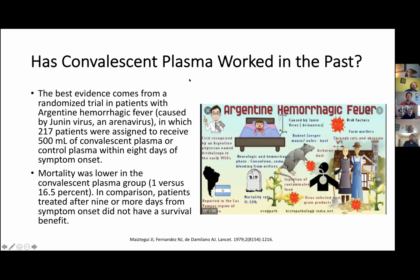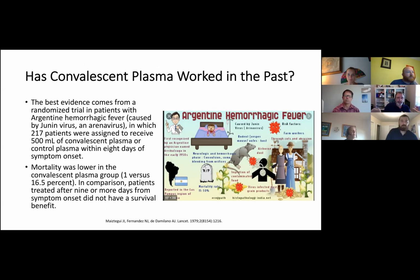So does this work? Do we have data that it has worked in the past? Actually, the best study was done on Argentine hemorrhagic fever. Some of you may know this as Junin fever. Junin is the place in Argentina, the city actually, that this virus affected. And in Argentina in the 1970s, they did the first randomized controlled study using convalescent plasma against a viral infection, I guess any infection for that matter.